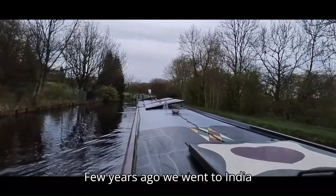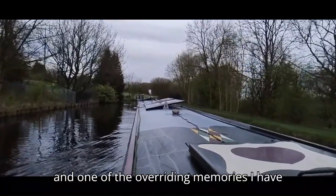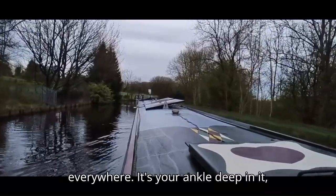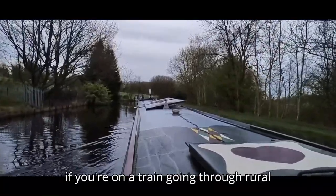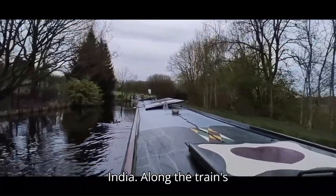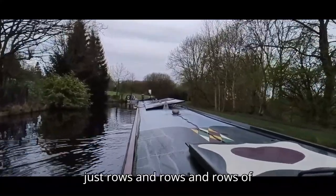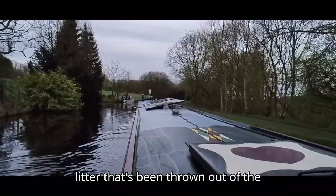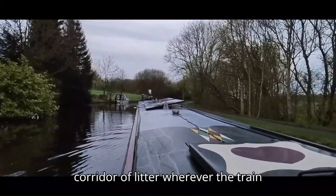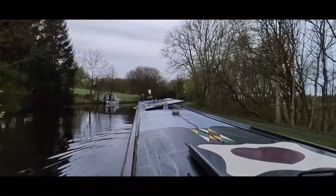A few years ago we went to India, and one of the overriding memories I have of that is the litter that is literally everywhere. It's around the people. If you're on a train going through rural India, along the train's tracks there's just rows and rows and rows of litter that's been thrown out of the train. So it's like a big ribbon corridor of litter wherever the train tracks are, even in the countryside.